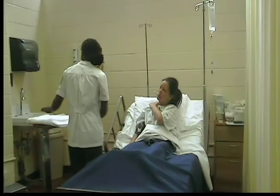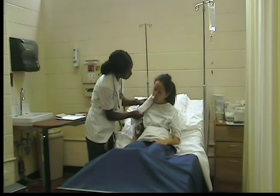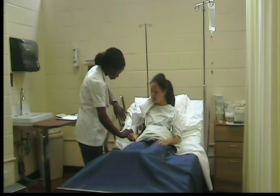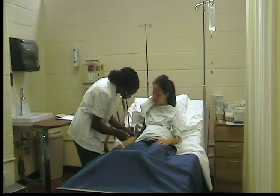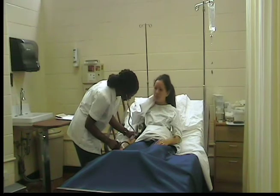You may also have shoulder pain in your right shoulder, which is caused from the gas that is used to fill up your belly so that the doctor can see the organs better and prevent injury. Lying down and applying a heating pad can help with the shoulder pain, and it is expected to go away after a few days.